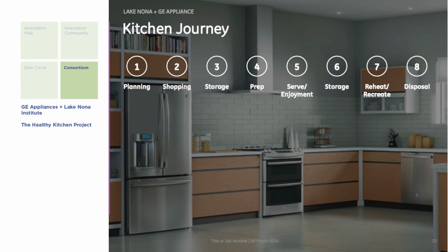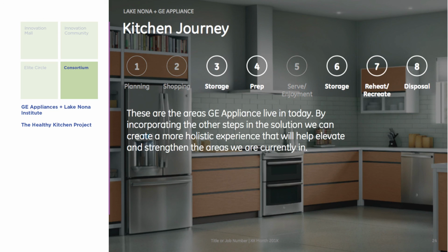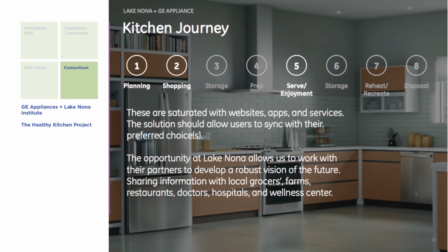We laid out the kitchen journey from planning, shopping, storage, prep, reheat, recreate, and then disposal. So breaking the steps down. And then what we obviously did is, okay, well, where does GE Appliances play today? Where are our strengths? Well, obviously storage. We make refrigerators. We can store food. And we're pretty good at prep, reheating, recreating, and then disposal. So that's sort of the sweet spot we bring to the table.